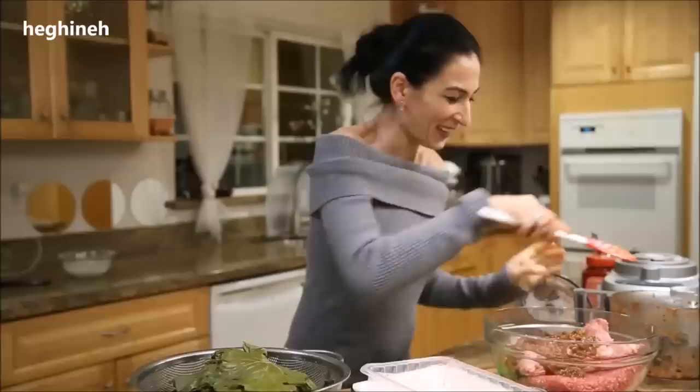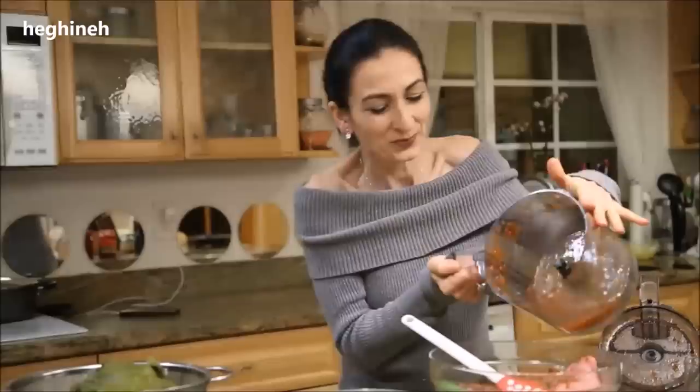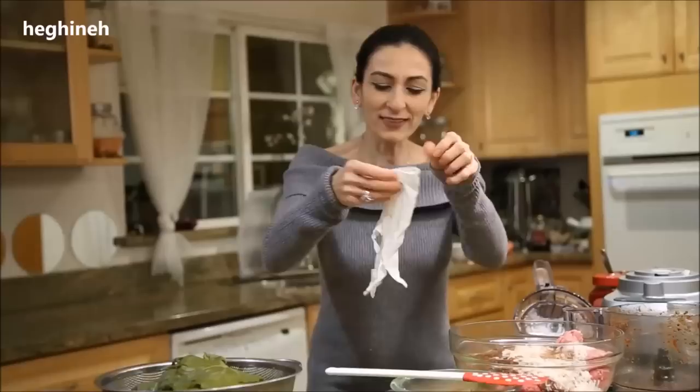Okay, and the rice. I will rinse this, Armenian style. Okay, add my rice and mix this until everything is combined. And we can taste the salt after we mix it. And I like mixing this with my hand and with a glove. So I'll mix this and we'll go from there.